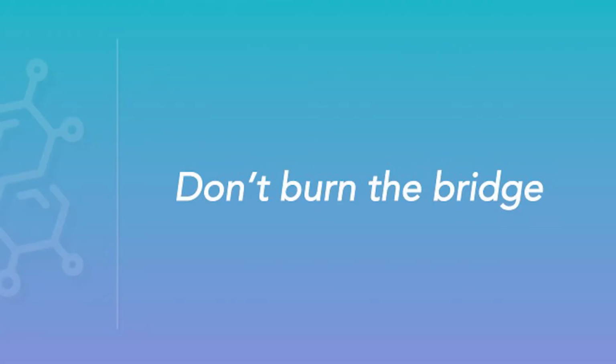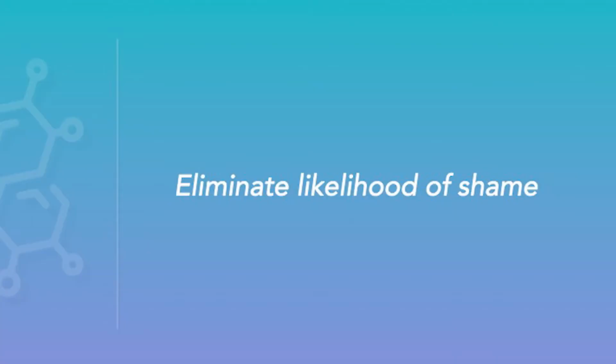Regardless of the outcome, don't burn the bridge. If you're like us, you've had many instances where an initial reaction turned into a later purchase. In my case, it's typically due to the selected vendor under-delivering. To maximize the chances of that scenario happening, eliminate likelihood of shame by telling the prospect that sometimes things don't go as well as they might hope, and that you'd love the opportunity to help out if their selected partner happens to come up short. No hard feelings. Give them the ability to feel good about coming back later.